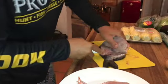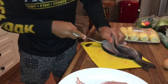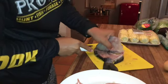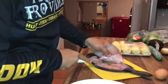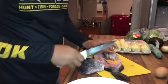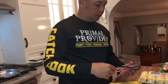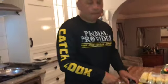Take care when using a knife, young Catch Cook viewers. I've got my daughter behind the camera this evening. And that's the other side filleted. This I'm gonna chuck in the freezer for either fish soup, or if I decide to use it as bait again. I will try not to waste any of the fish and sustain for our futures.